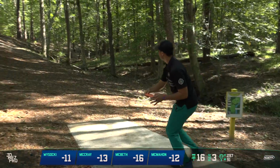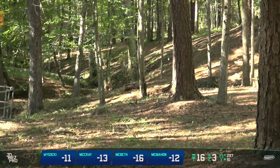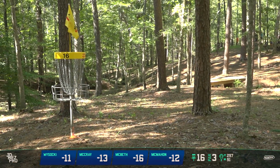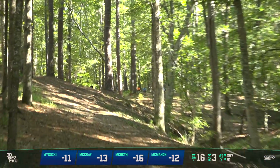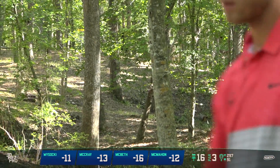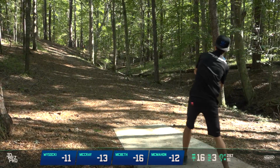Paul looks like he's going backhand, and he's actually going the wide route, perhaps on accident. This could be... wow. I thought that might push OB, but actually it's fine. Wow. Ricky, not quite choosing left or right today, hits the big tree. And that isn't OB. I didn't see an OB graphic. It looked like it was going to go OB, but... Yeah, right at the bottom of that hill.